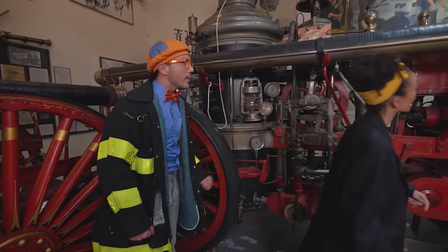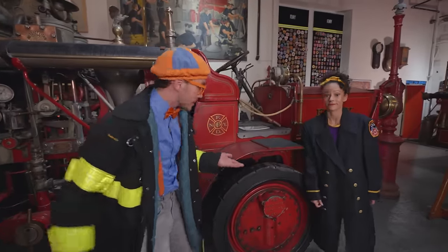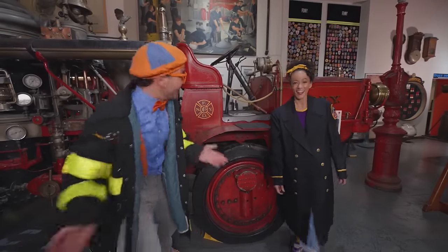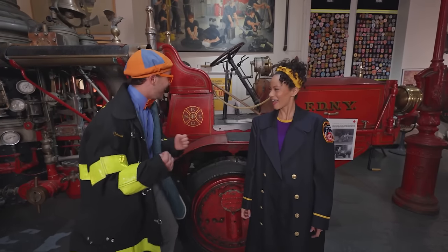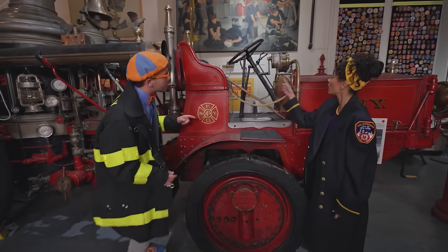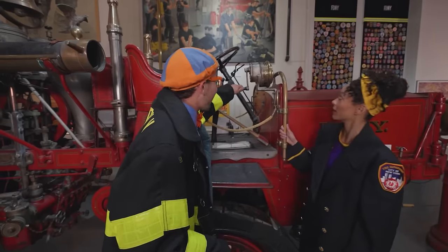Whoa, and look at this. This fire engine doesn't look like it needed horses. Nope. It has wheels and tires, just like a modern day one. And look, a steering wheel. Yeah. This engine actually had an engine. Whoa. You've probably seen a steering wheel before. Oh, look at this. Whoa, what's that? Well, only one way to find out. Here we go.